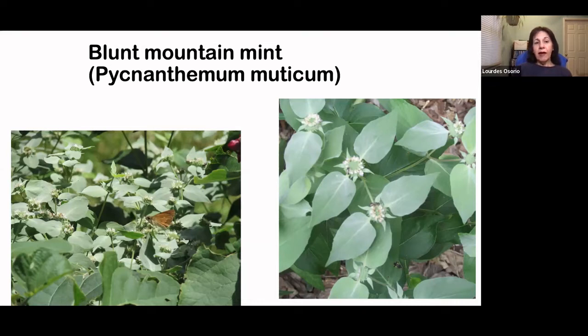And probably as far as attracting pollinators and a wide variety of them, mountain mints do the best job. You're going to see butterflies, you're going to see bees, you're going to see wasps, all types of insects that are attracted to this plant. It just provides so much nourishment for them. And it is really one of the most deer resistant plants there is out there.